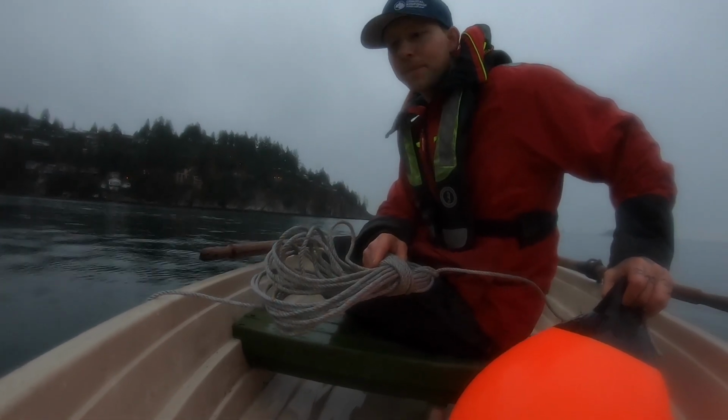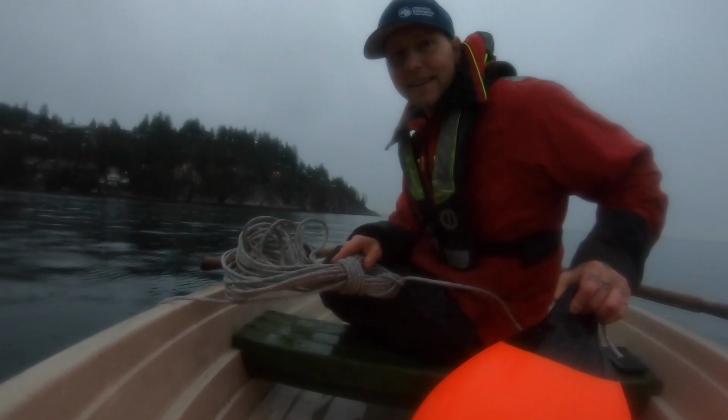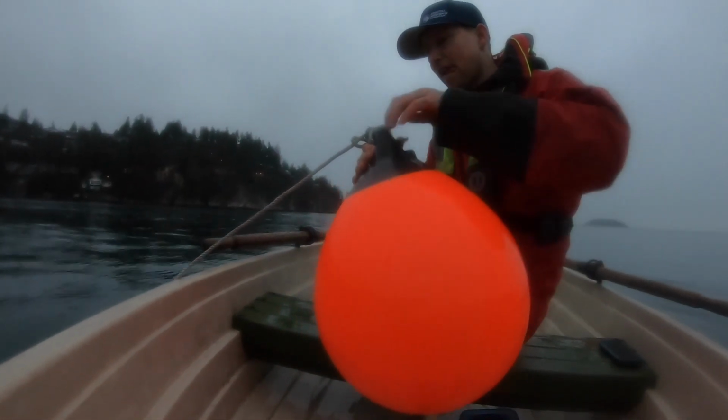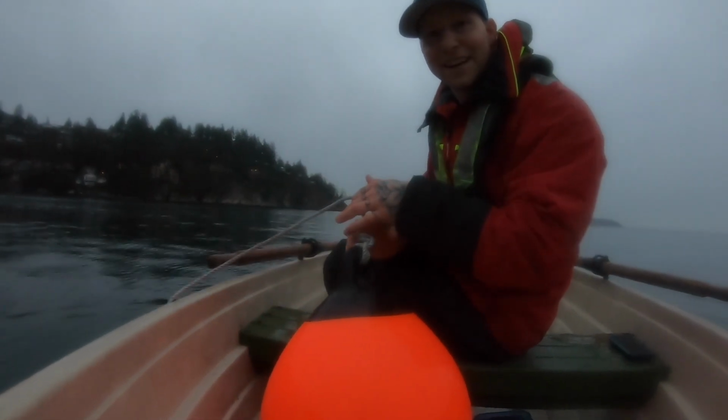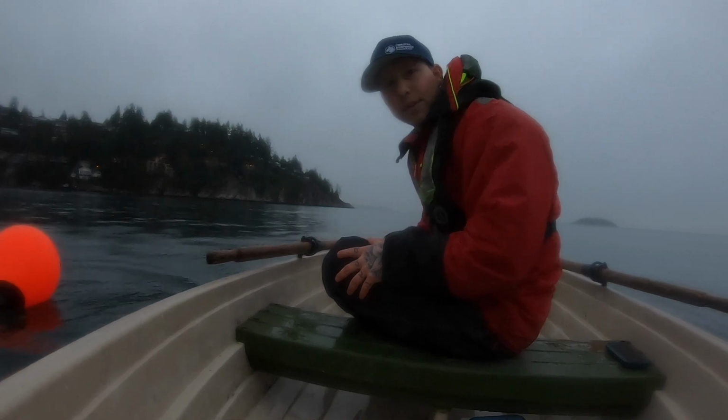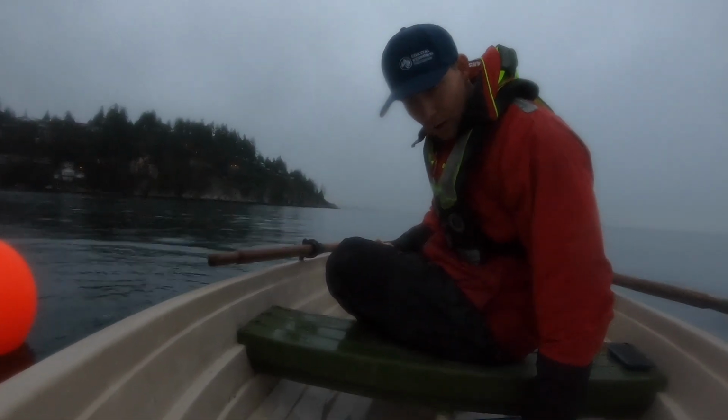Okay, sitting on the bottom, lots of slack, lead line. I'm gonna throw it in and make sure that's tied on there nice and good. First prawn trap out in the season. Hope it works out. And even though I'm taking on water, I think I've got time.